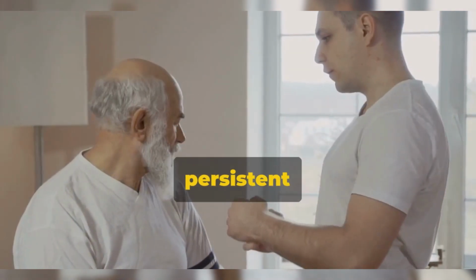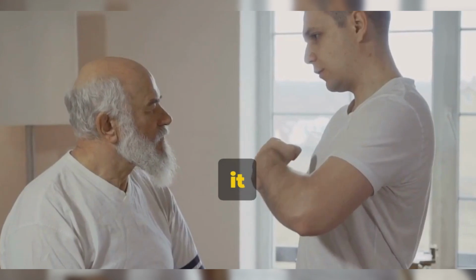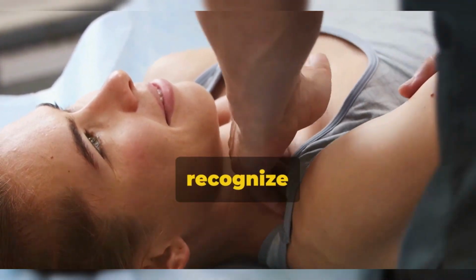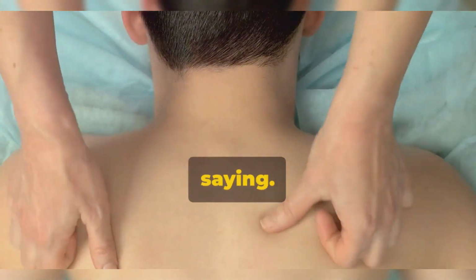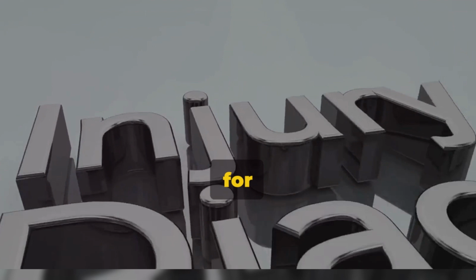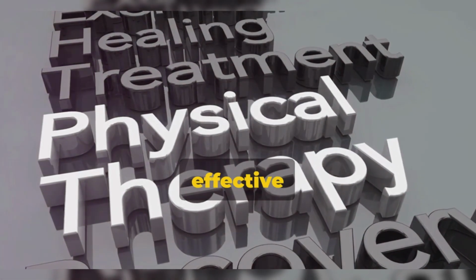Are you experiencing persistent pain, stiffness, and a limited range of motion? If so, it might be time to consult a healthcare professional. Remember, the sooner you recognize these signs, the sooner you can get on the path to recovery. So keep an ear out for what your shoulder might be saying. After all, it's not just talking for the sake of it, it's reaching out for help. Understanding these symptoms is the first step towards seeking effective treatment.